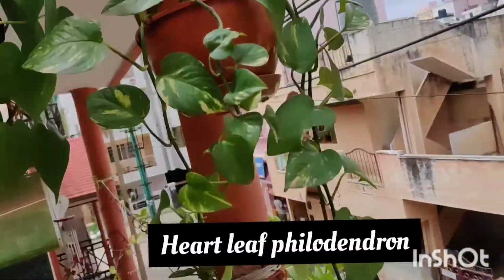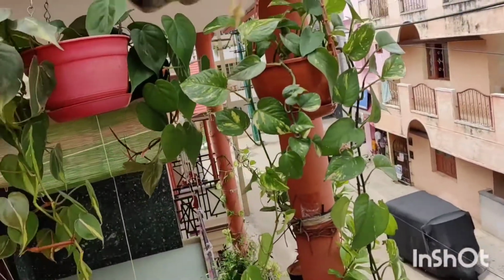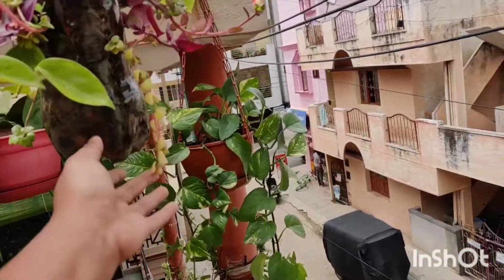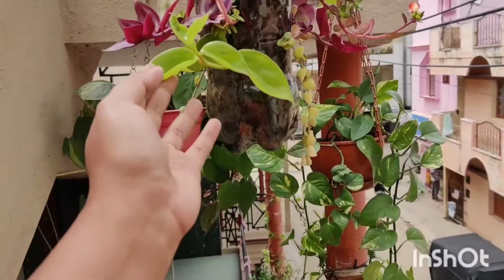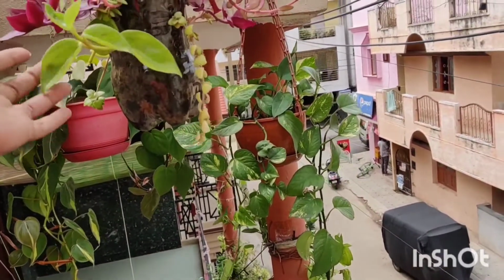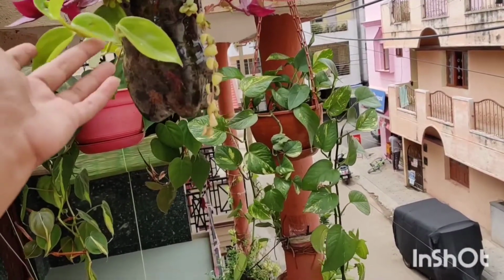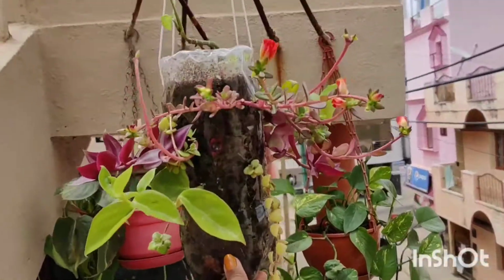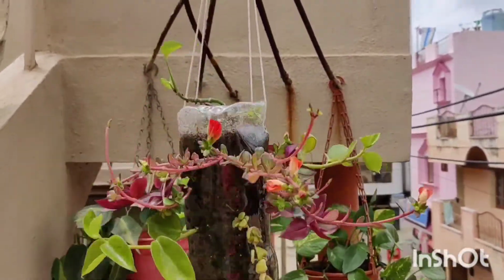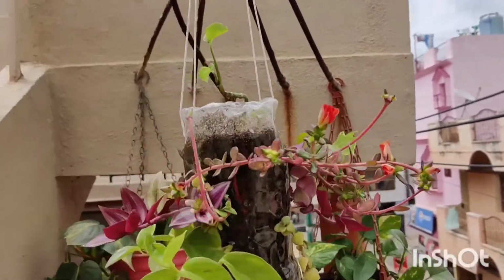heartleaf philodendron, golden pothos. This is a DIY which I did out of a Coca-Cola bottle, wherein I've had a mixture of plants. This is a tangle heart, some, what is this again? Some serpens, wandering Jew, purslane, portulaca, and then I put a neon pothos cutting.